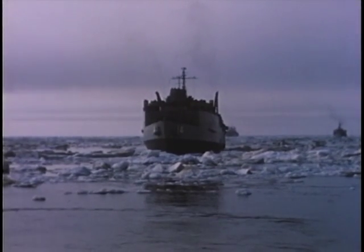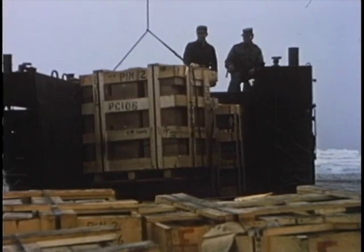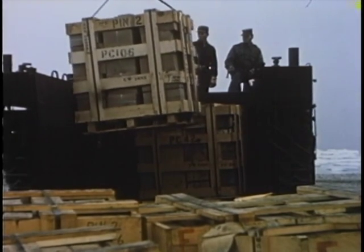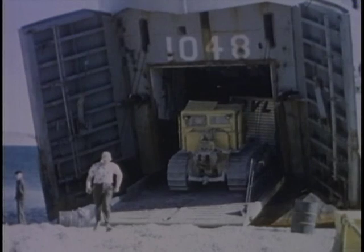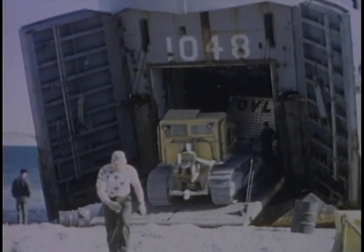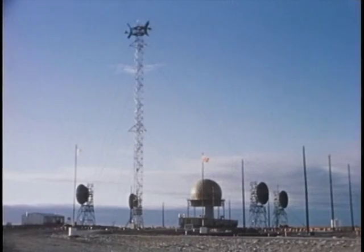In 1950, the Navy's Military Sea Transportation Service assumed the resupply of existing weather stations and military bases in Greenland, Labrador, Alaska, and the sealing stations on the Pribilof Islands in the Bering Sea. In 1955, MSTS was called upon to sea lift equipment and supplies to support construction of DEWLINE, a distant early warning radar barrier spanning the North American continent.